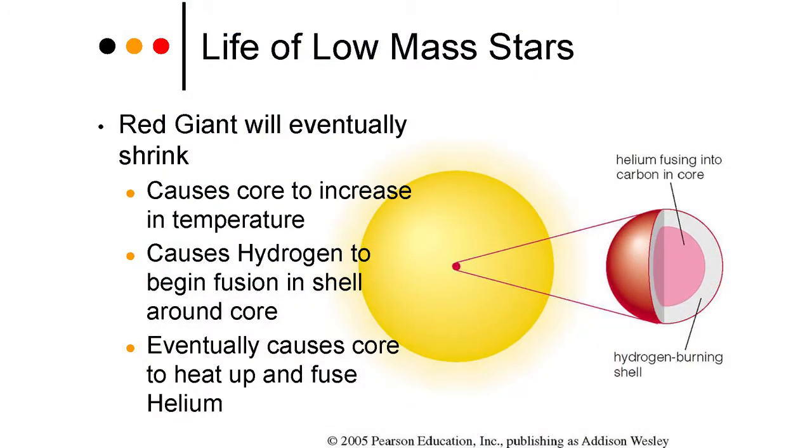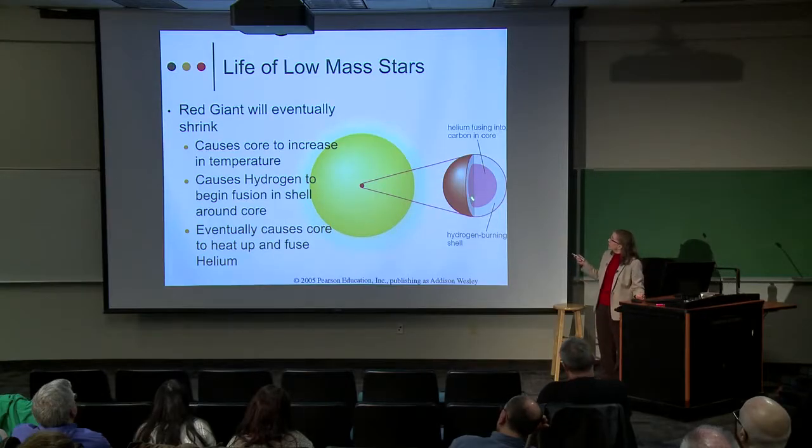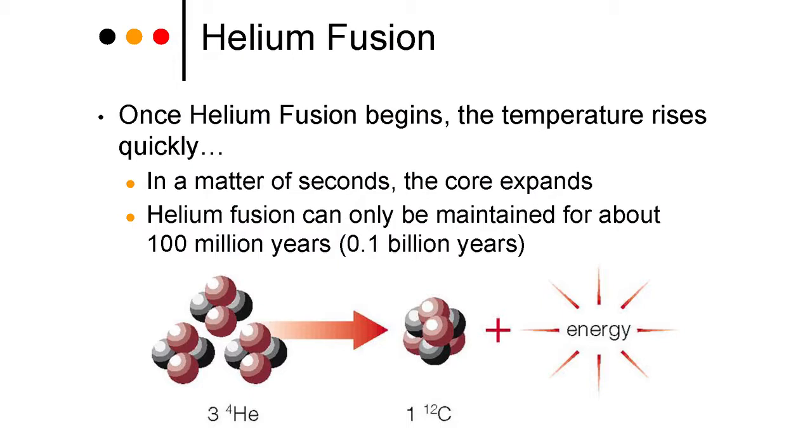Now, if there's enough mass, then that core will heat up even more, and we'll start to get helium fusion in the center. And when we get helium fusion, it is rather dramatic, because as soon as you start to get helium fusion, you get a chain reaction. And within a matter of seconds, the whole core is fusing helium, and the core has expanded. And it's releasing a ton of energy, which has rather dramatic effects on the outside of the star.